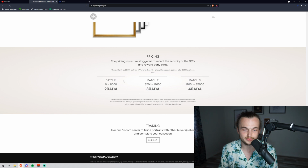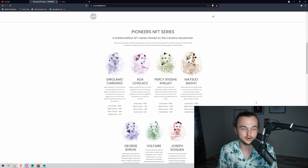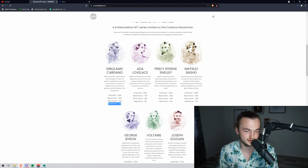And what's very cool is a lot of these cards are very rare. For example, the one that I want the most is gold Cardano, and there's only 50 gold Cardanos in existence out of 25,000, and there's only 80 Ada Lovelaces.